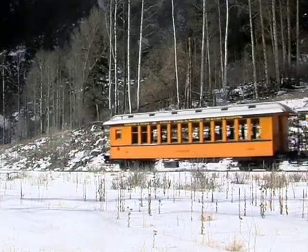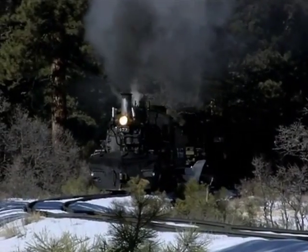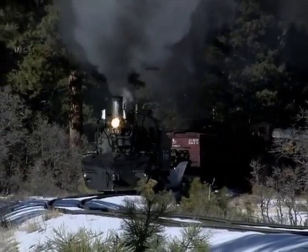This train made a rare winter trip past Cascade Canyon, almost to Needleton. From here, we'll begin our return trip to Durango.